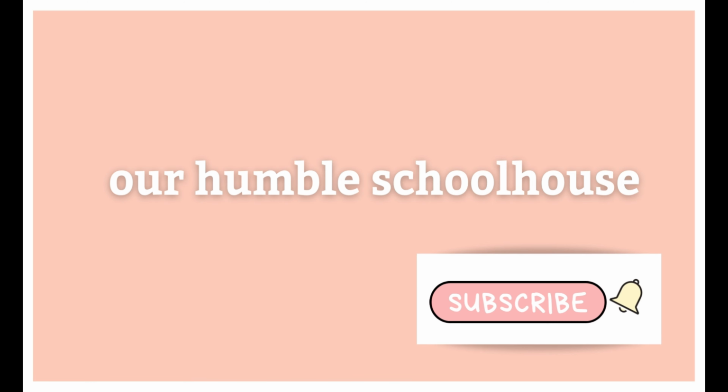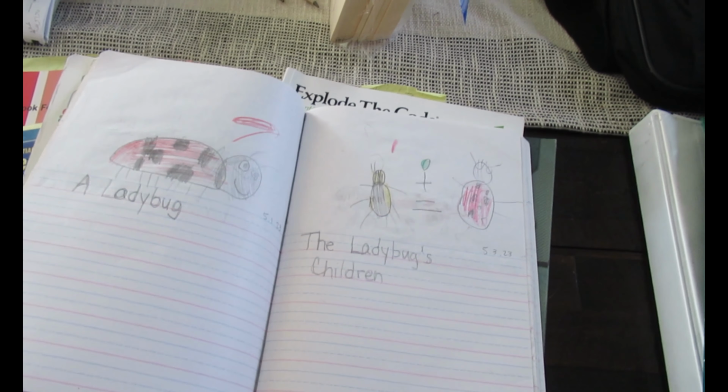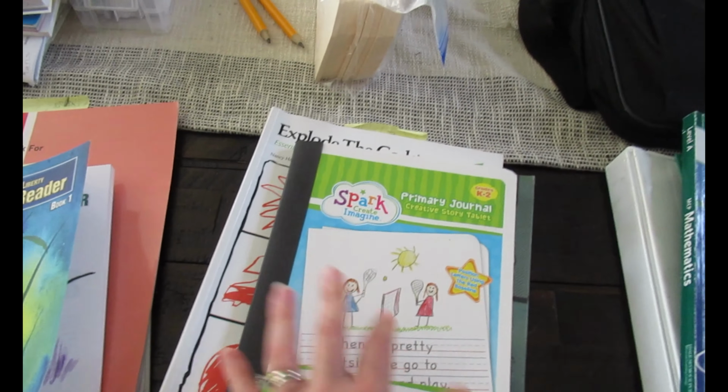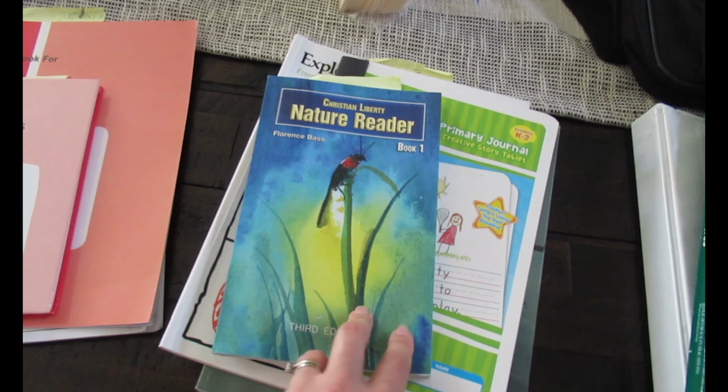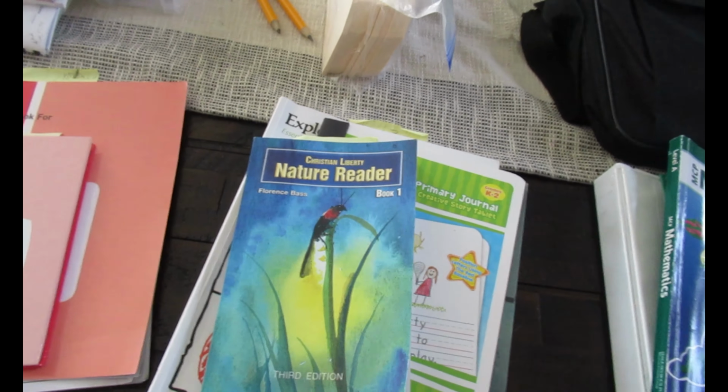So that is basically it. Since we've finished his Earth unit, he is back to the first nature reader. He did the Kinder book last year, and we started this last year as well, but we never finished it. So we're just reading a story, and he is writing whatever the animal or insect is, and drawing a picture. So that's what we're doing for his science, and he's loving that. He's always excited when we have a lesson in this. So I'll go ahead and share with you.